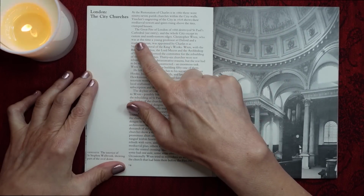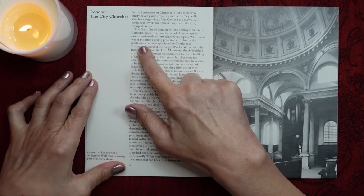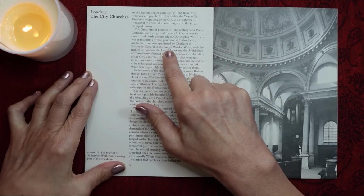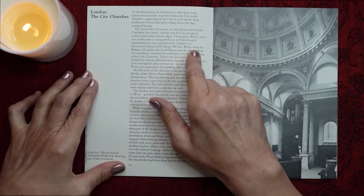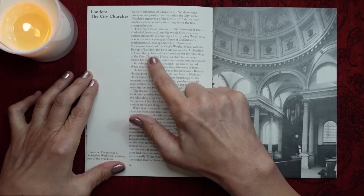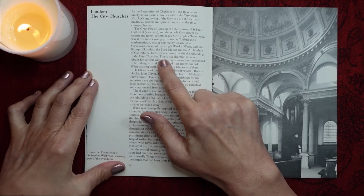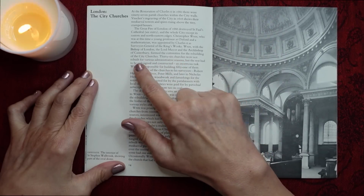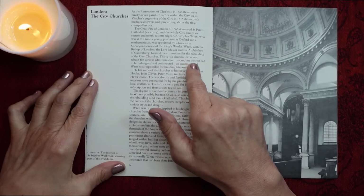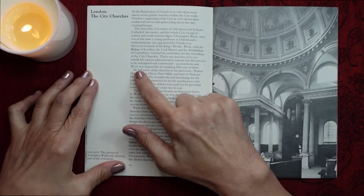Christopher Wren, who was at this time a young professor at Oxford and a mathematician, was appointed by Charles II as Surveyor General of the King's Works. Wren, with the Bishop of London, the Lord Mayor and the Archbishop of Canterbury, formed the Committee for the Rebuilding of the City Churches. 36 churches were not rebuilt for various administrative reasons, but the rest had to be redesigned and constructed, an enormous task.